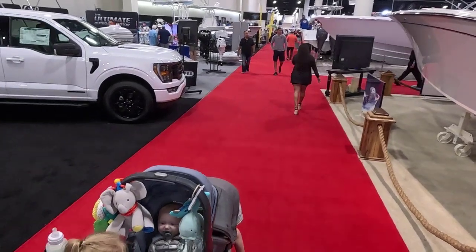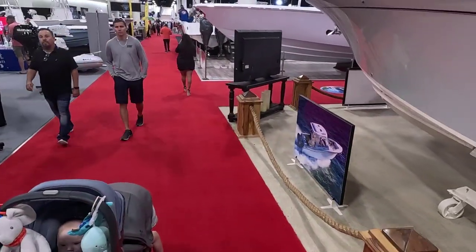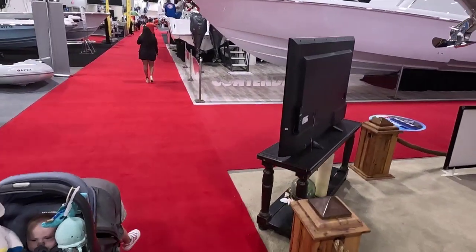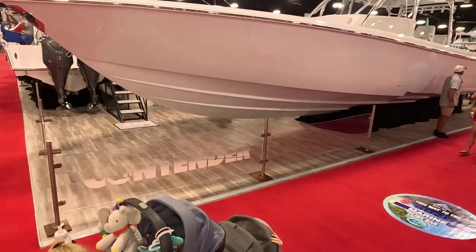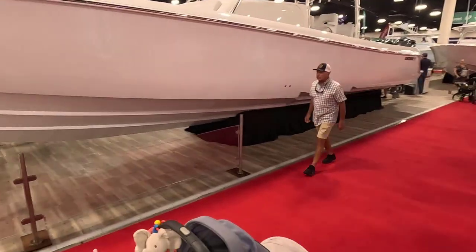Oh yeah, it's sales, sales, sales. Hey, you know what? I've been to this place. It's a lot of where they make a big chunk of their change, selling boats every year. So 100%. That's huge. Look at this giant Contender. Oh my gosh. Massive. Yeah, it's like the length of our house.